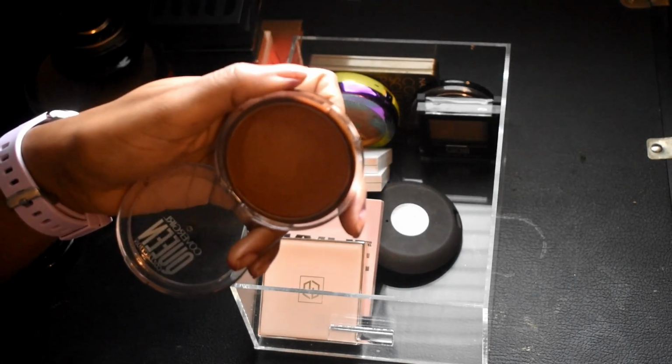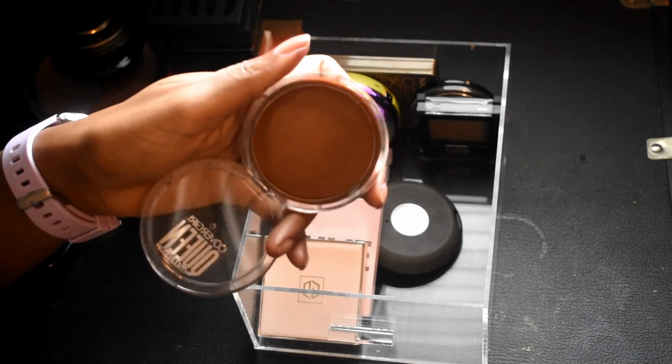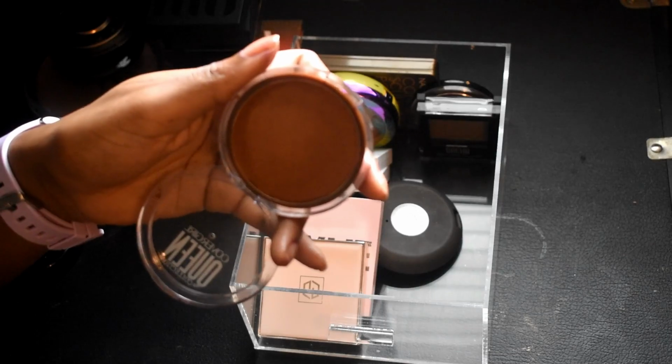I'm still not a huge fan of this bronzer. I don't know what it is. Maybe it's the fact that this bronzer is clearly not in commission anymore, so the products that they have just are not the right formula. But as of right now, I'm not a huge fan of this bronzer.